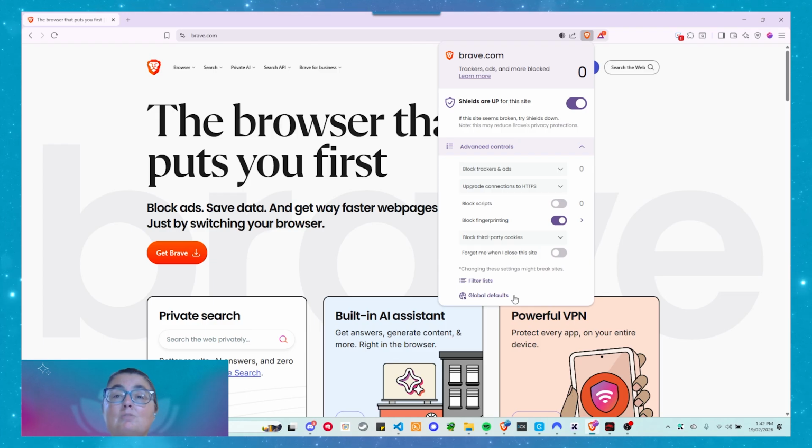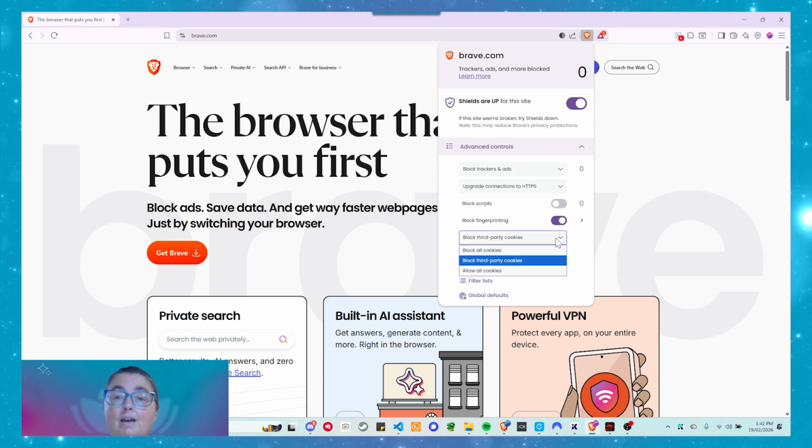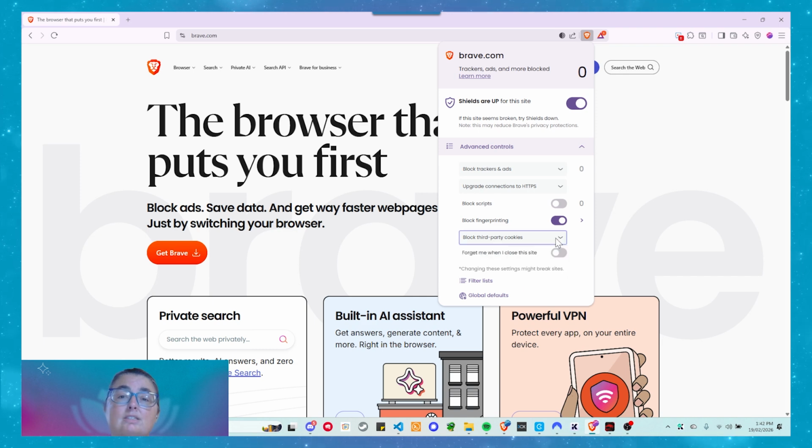If you're having problems and you don't want to take the shields off, you can play around with some of these. Block third-party cookies. Third-party cookies are the ones that tend to come from advertising networks like Meta, like Google Ads, like Yahoo Ads. So if you're blocking those cookies, you are automatically blocking the ad tracking cookies. And the other thing you can do is have it delete your cookies and delete anything to do with you when you close the site.